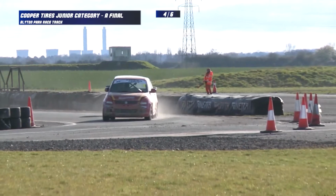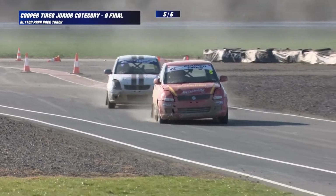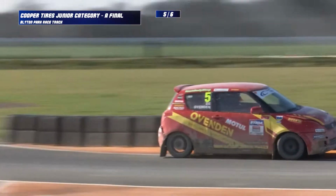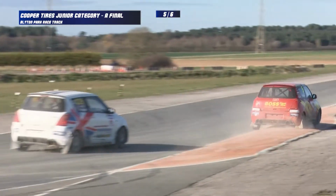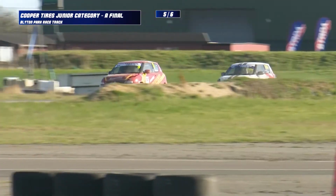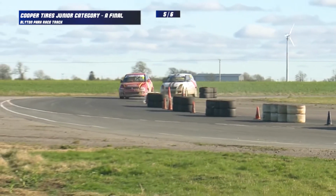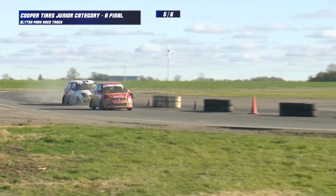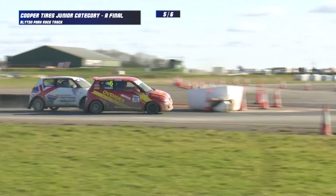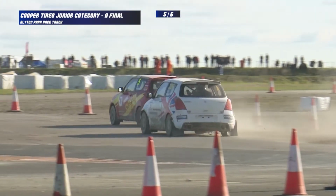I can hardly keep up with this. This is great racing. The first A final of the season. Over the line they go. Will Ovenden, the man from Kent, leads the way. Paget in second place, began his junior rallycross career 2 years ago with a Nissan Micra. Seen Vauxhall Corsa for Amy Baines and VW Lupo a couple of times out in this class as well, and bash, Paget into the back of Ovenden there.